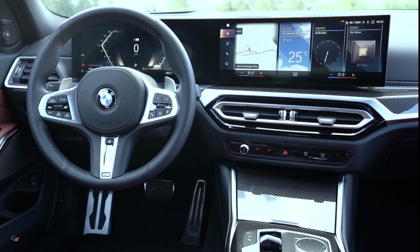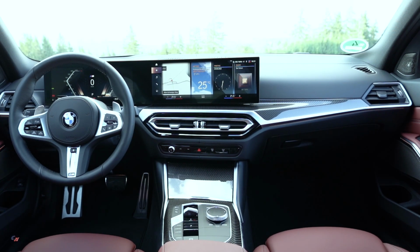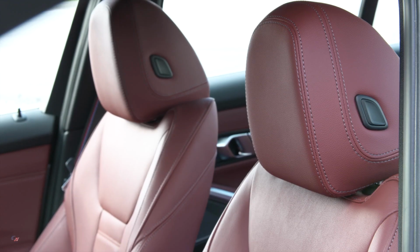The M Sport steering wheel is the same as ever. Beefy and covered in high-quality leather. The M Sport seats are also superb, thanks to their side support, hugging your body during spirited drives.